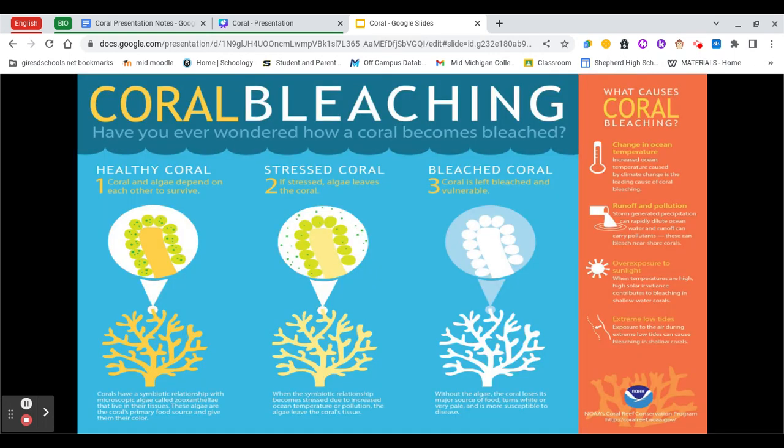So here is an infographic I got from one of our websites that I think really shows how coral bleaching works. On the left, we have healthy coral, and you can see the algae on the coral. They have a symbiotic relationship, and they keep each other safe. And in this one, the coral is stressed, so that could be from changes in ocean temperature, pollution, low tide, sunscreen, and the algae is leaving the coral. And when the algae leaves the coral, that's when it's left in its bleached state.